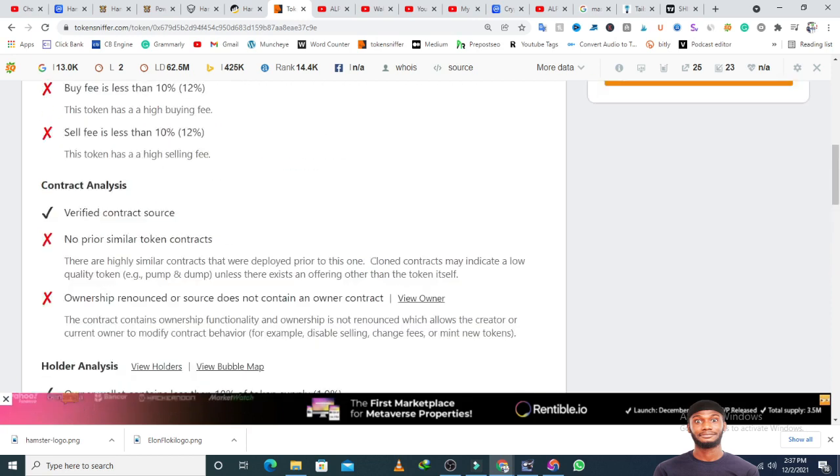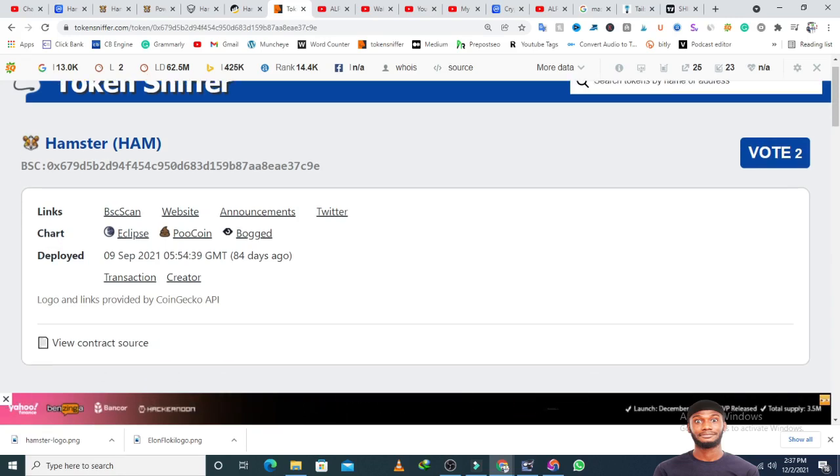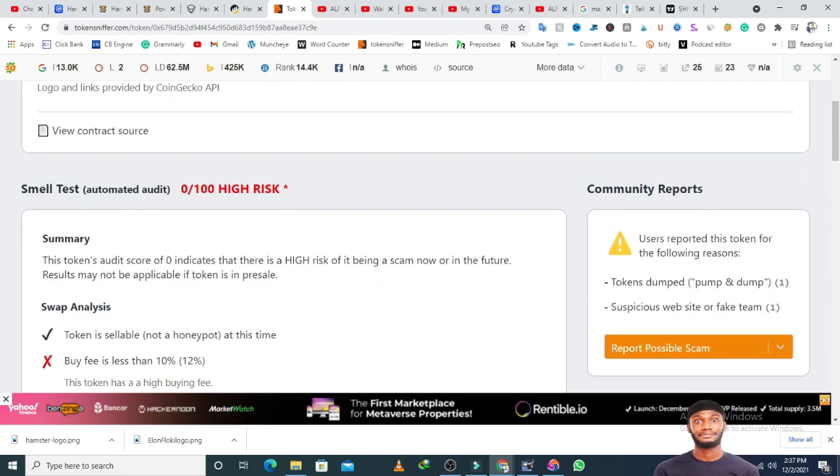Okay, I've done my review of this particular token. First and foremost, I will not outrightly come out to call this token a scam, although some people have reported this token for some suspicious moves. Yes, but my own conclusion about this project is that it has a certain number of red flags.